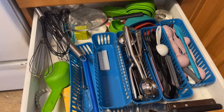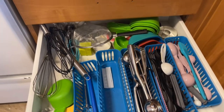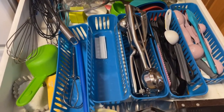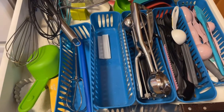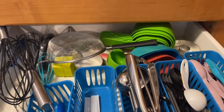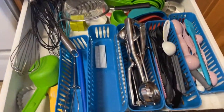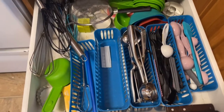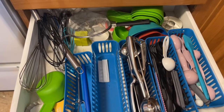This is my drawer that I keep all my baking stuff in. I'm gonna clean it out really quick and I'm gonna organize it because it is a mess. So I'm gonna clean this one out and put everything away the way it should be put away. So I'm gonna go ahead and get started on that, and I'll just show you guys what it looks like when it's finished.